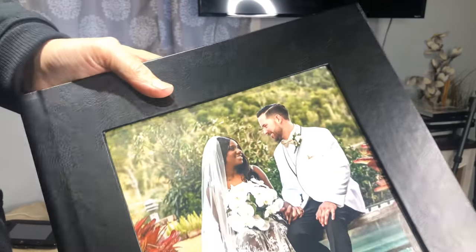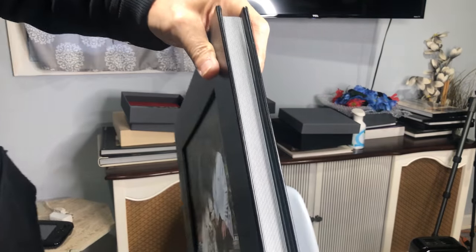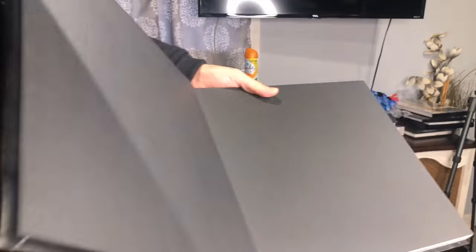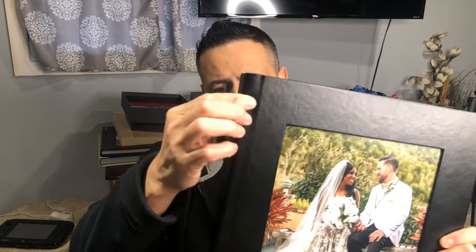12x12. I'm not gonna open the book because these people are private. They don't want to show it. But I'm just showing the beautiful, right? I love ZNO, it's nice, but. Look, see? 12x12. Again.